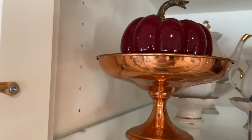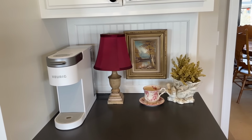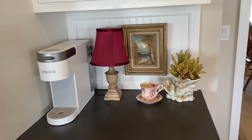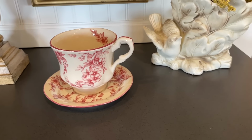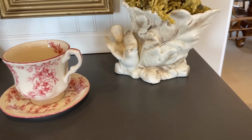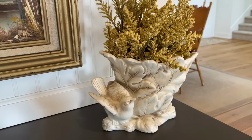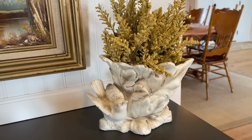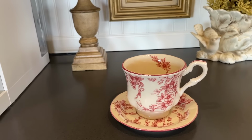Now, in every kitchen, there is a coffee station, and we all need our warm drinks for this upcoming holiday season. And so I set up this coffee station just to carry on those fall feels by using vintage touches. This gorgeous vessel I got from Walnut, Iowa. I absolutely adore the bird, and I carried more of those red and white transferware.